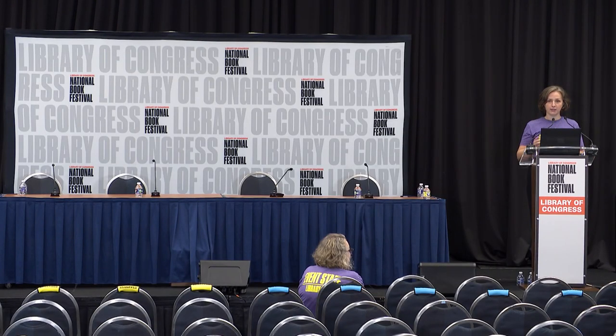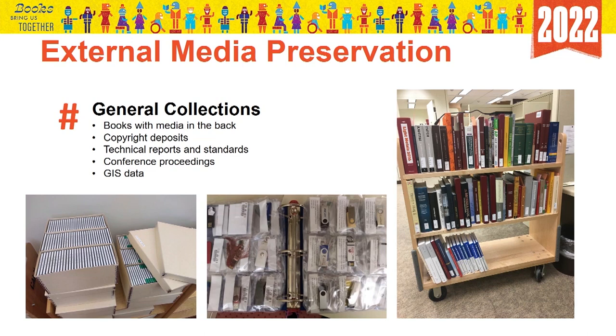As I said, if you can think of a textbook that came with one of those pieces of media in the back, we get those too, as part of copyright deposit or as part of a collections acquisition that comes into the library. You'll see we get boxes full of CDs, we get individual floppies and thumb drives, which we then have to keep in these nice notebooks to make sure that they don't get lost. We have shelves and shelves of books that we process through one cartload at a time. And this has all the different types of collections that the library owns. So you've got copyright deposits, so every type of knowledge under the sun. You've got technical reports and standards, conference proceedings, and geographical data, among others.